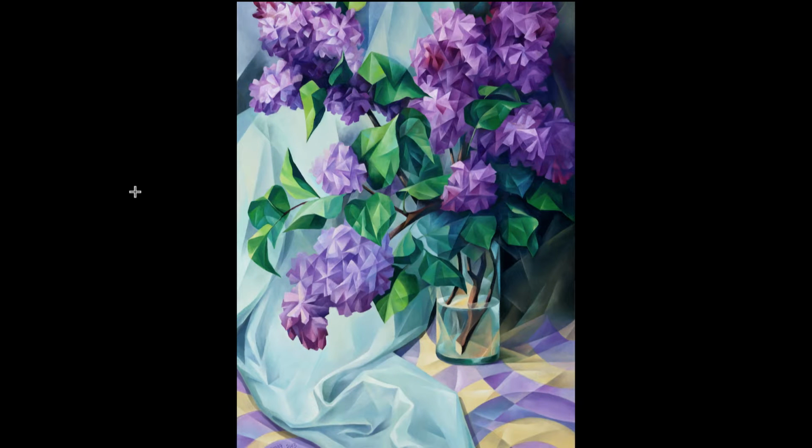Yelena Lamm is an artist, an illustrator, and a graphic designer. Her art is absolutely beautiful. Look at this flower, what a beautiful color. And this is a bouquet from her garden.